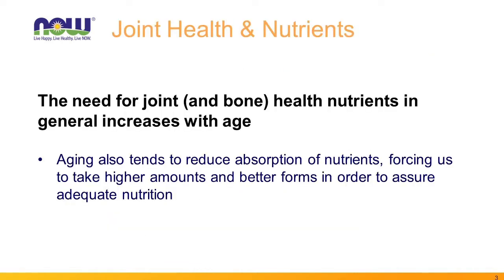All right. So we know that we need joint and bone health nutrients. The need for them increases with age. And as we get older, it's harder to absorb nutrients. So higher amounts and better forms tend to be needed to make sure we get enough nutrition to support these structures in the body.